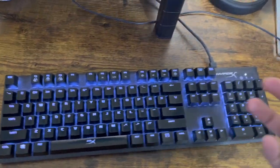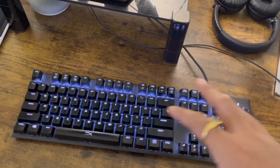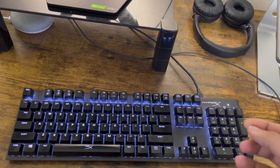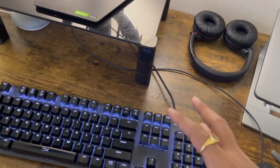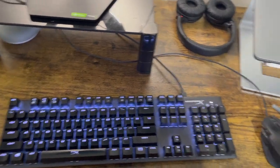Really robust, really well-made keyboard overall. It's RGB, so you can change the color schemes and stuff, so it's pretty nice. I just like to keep it at a default white.